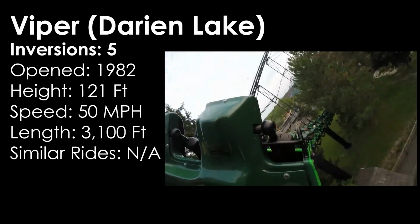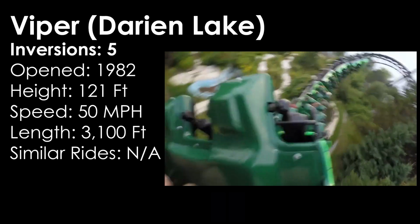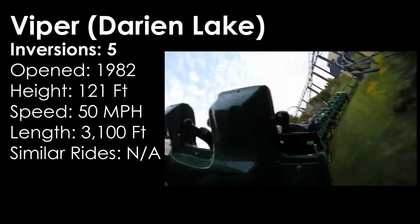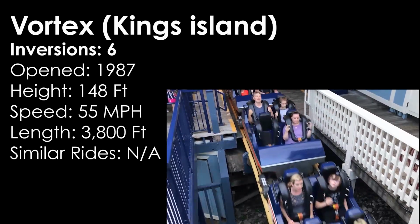Other than that, there isn't much else that's special. It kind of featured the same copy and paste elements that were on a lot of other Arrow loopers of the time. There are not really any super similar coasters that are worth mentioning, so I'll be moving on to the next record breaker. That next record breaker, by the way, was Vortex.